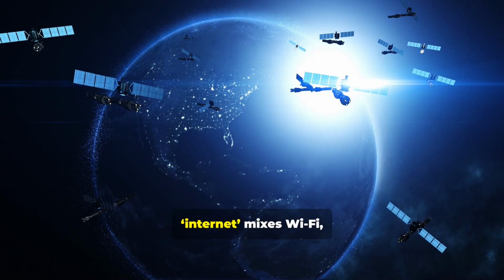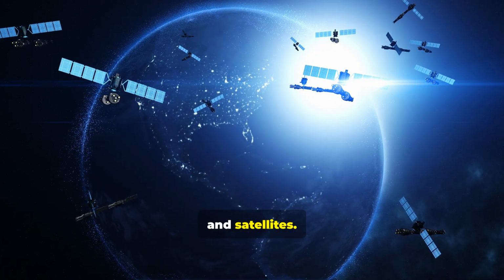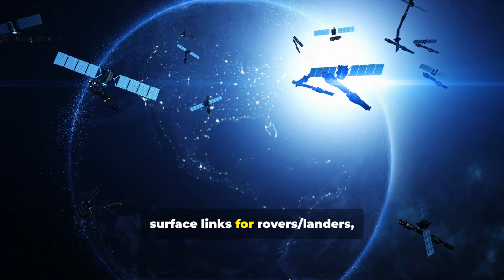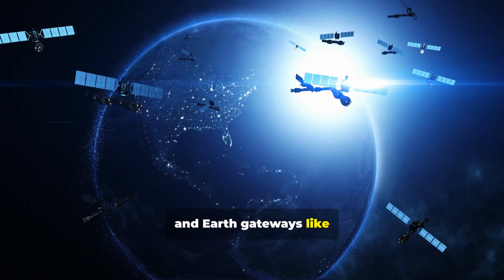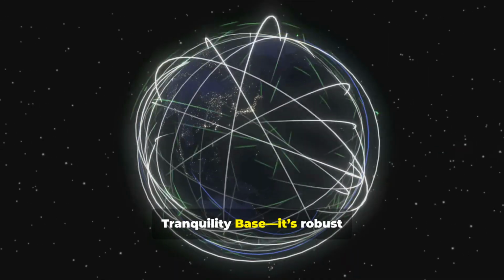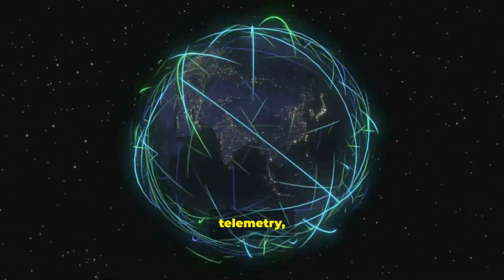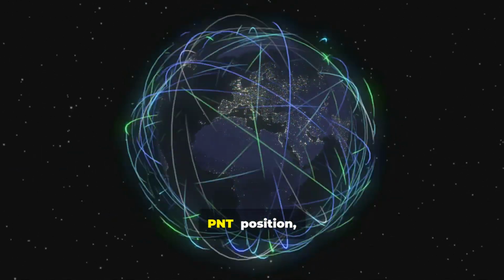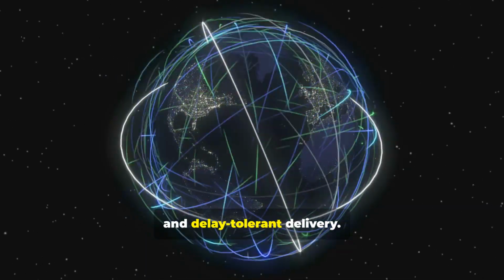On Earth, Internet mixes Wi-Fi, fiber, 4G, 5G, and satellites. On the moon, think modular layers: local surface links for rovers and landers, lunar relays for backhaul, and Earth gateways like NASA's Deep Space Network. The goal isn't TikTok on Tranquility Base, it's robust IP-style services: command, telemetry, video, science data, PNT (position, navigation, timing), and delay-tolerant delivery.